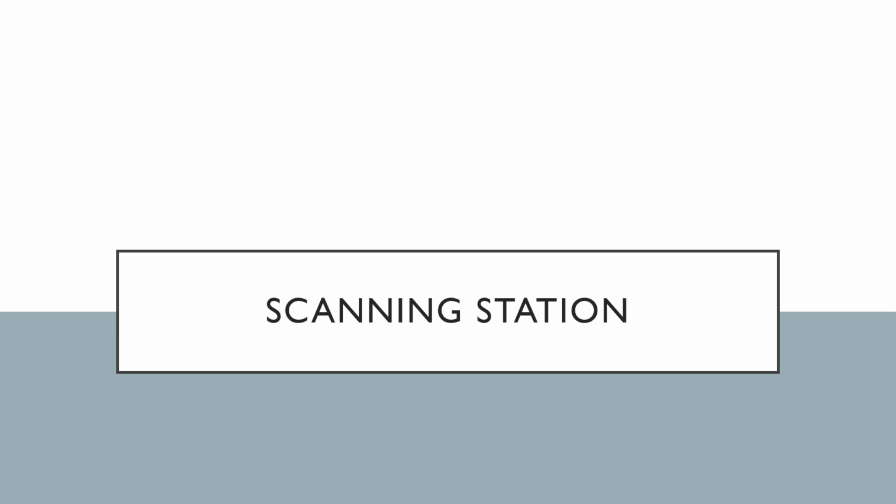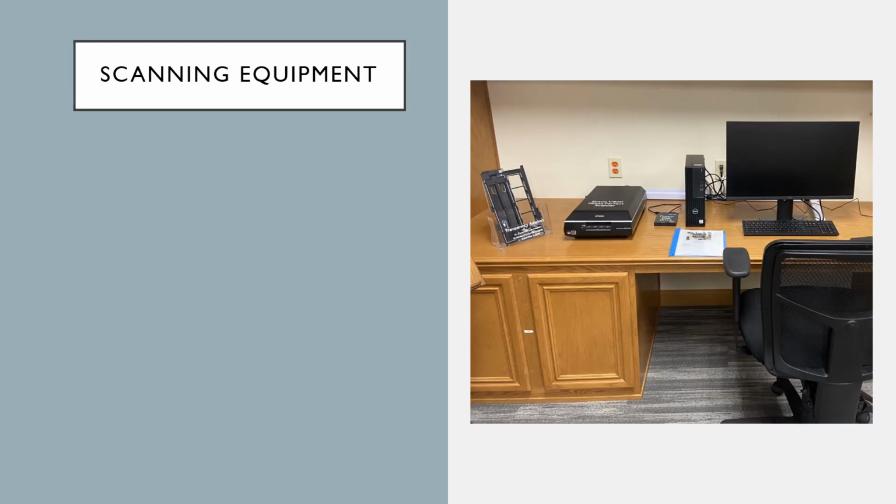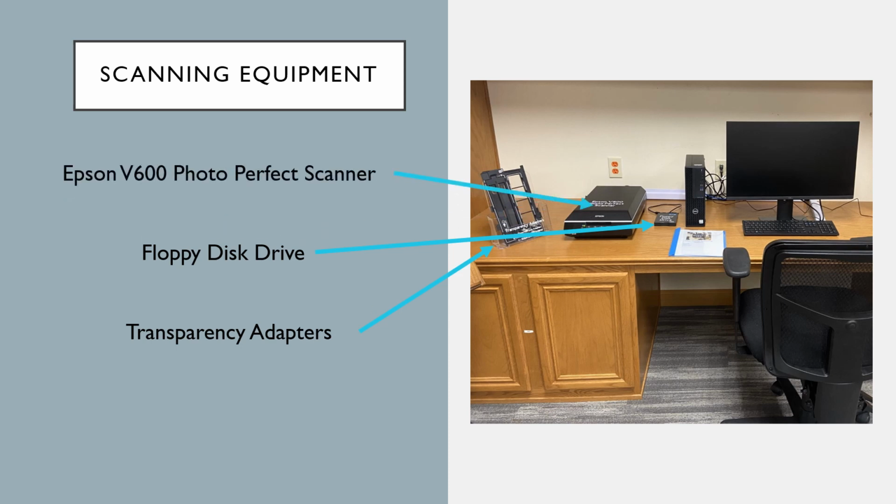Next, we will cover the formats in the scanning station. The scanning station has the following equipment: transparency adapters, floppy disk drive, and the Epson V600 Photo Perfect scanner.